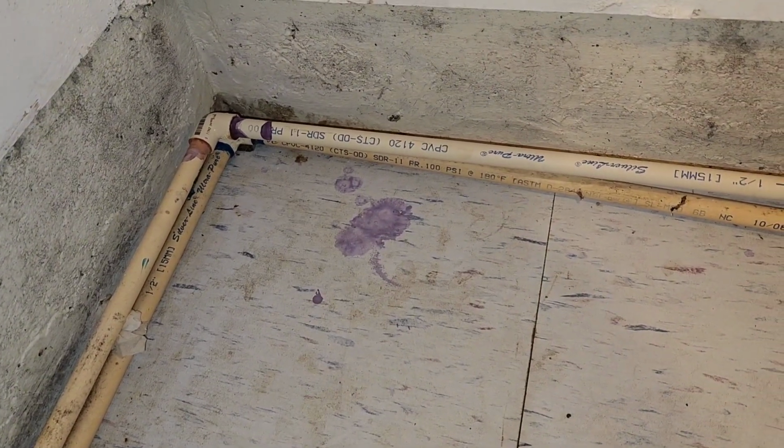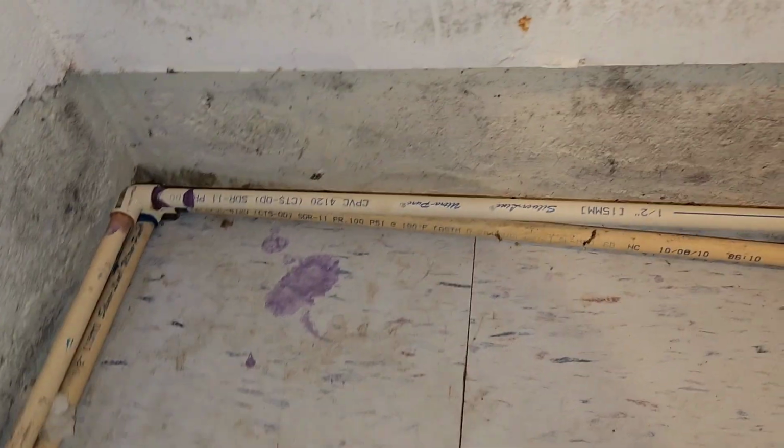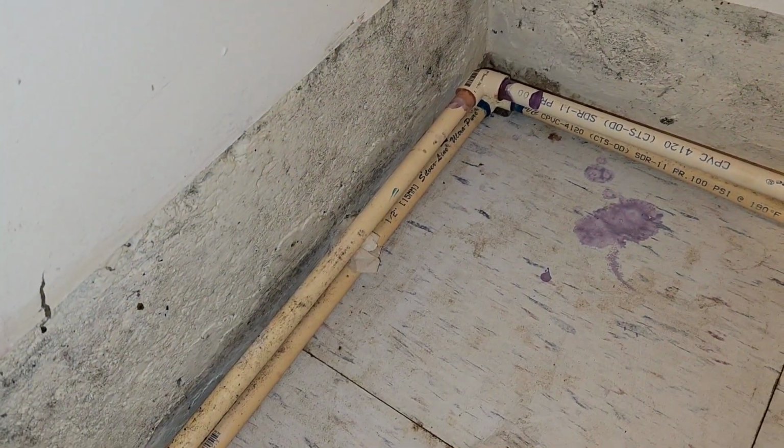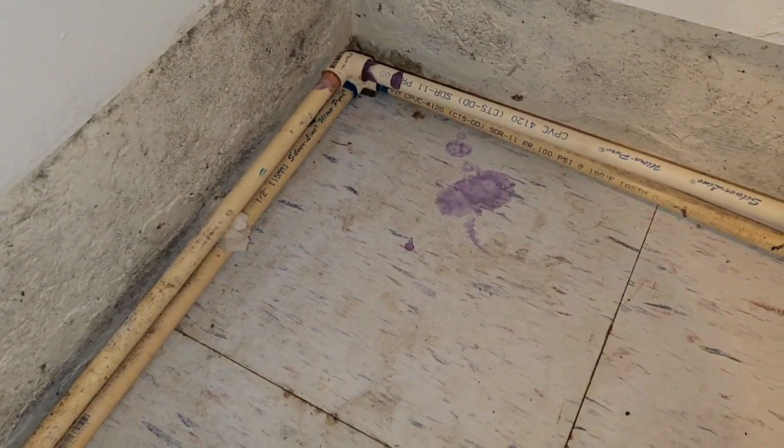I guess the big test is going to be here in just a little bit. Of course, you can see the yucky mold. Gotta get cleaned up. All right, let me pause this.